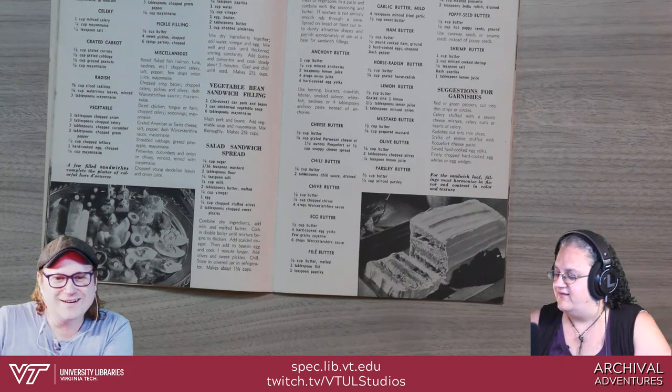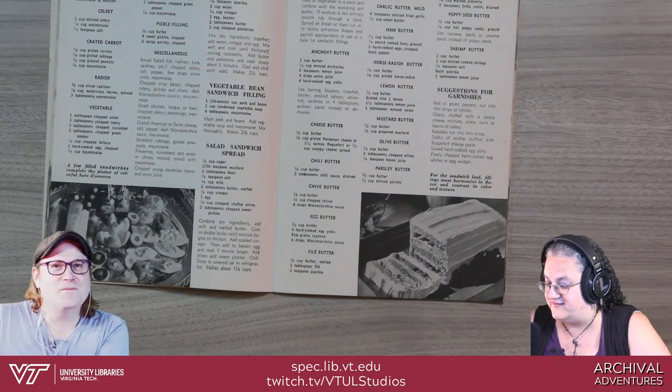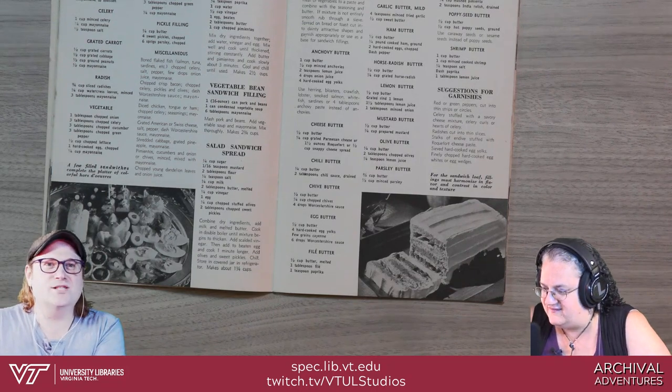Sandwich loaf. We call this one the sandwich loaf rather than a frosted sandwich. But it is a frosted sandwich.